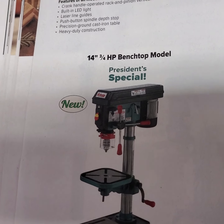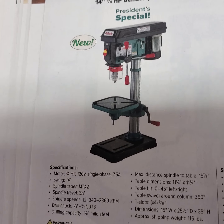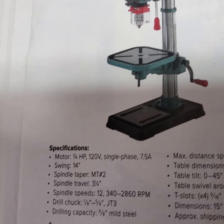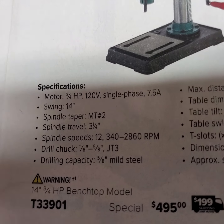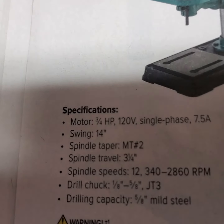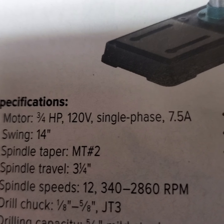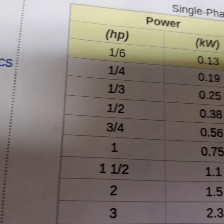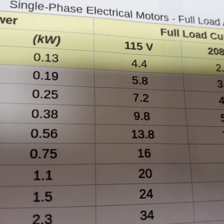Okay, here's the one that I'd like to have out in the workshop. So if Grizzly were to ever send me something, please send me this one. I like this one because it goes down to 300 and some RPM, and it'd be good for hole saws. Can I focus on that? There it is. 3/4 horsepower at 7.5 amps. Okay, let's go to engineering toolbox. 3/4 horsepower is more in the 13 amp range.